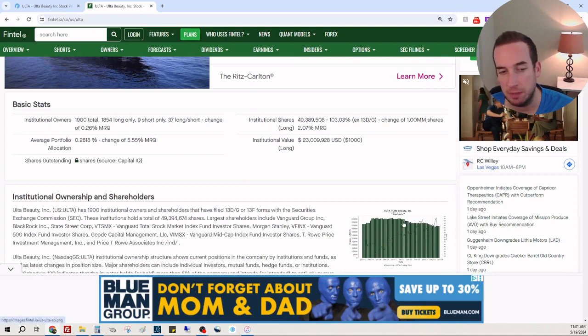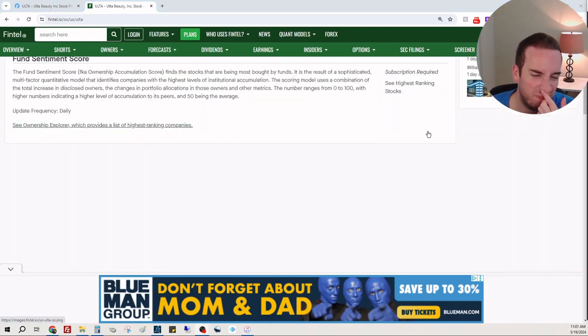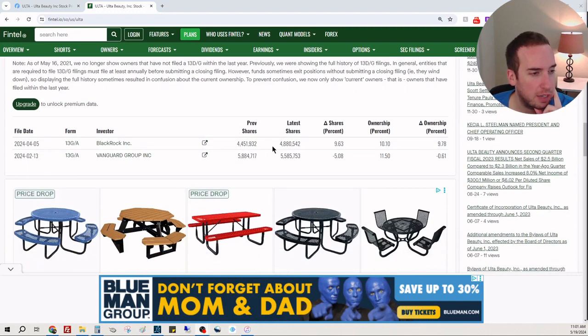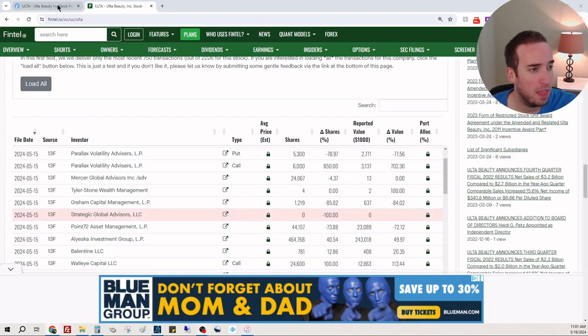And we can actually see overall kind of looks like it's just stair-stepping down in terms of institutional ownership. Let's see what Vanguard and BlackRock are doing. BlackRock increased 9%. They added about 400,000 shares. Vanguard sold about 300,000 shares. So a little bit of mixy-matchy there.